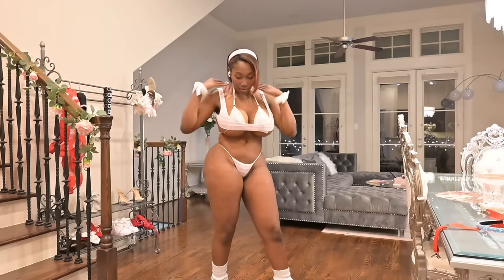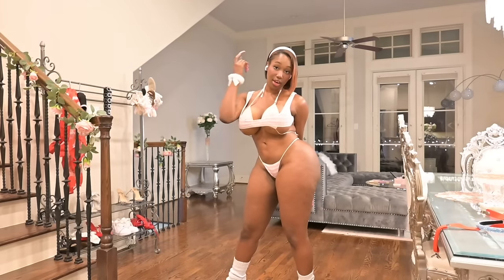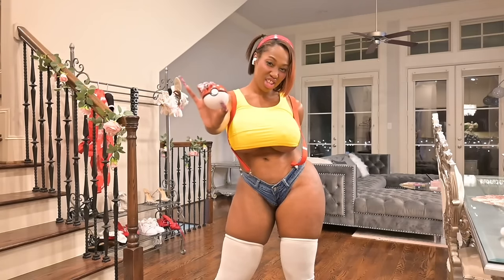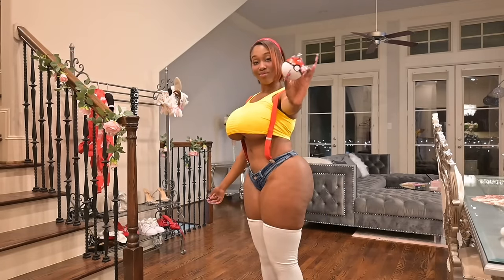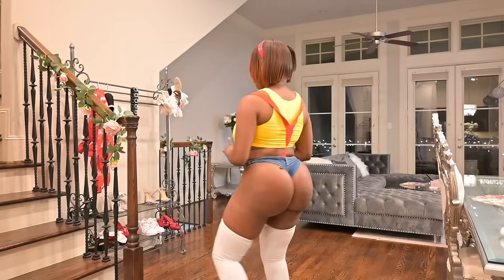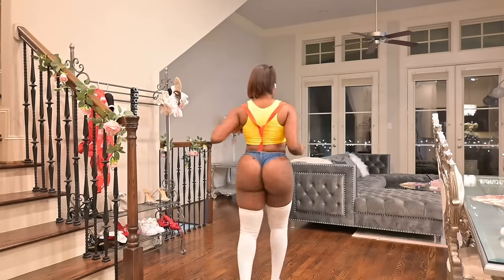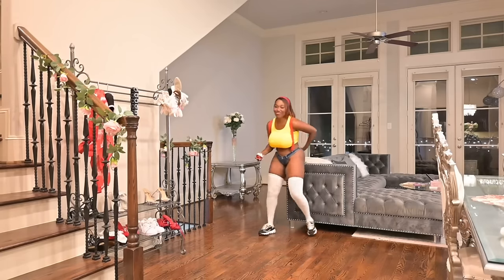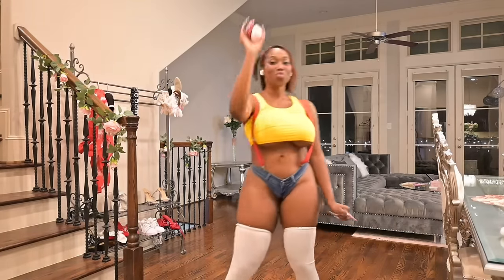So it's just pretty much a pink and white version of the first outfit, but the cut's a little different. So anyway, on to the fourth outfit. This is like a Pokemon inspired one. Honestly, I just threw this one in there because I had this outfit in my closet for so long and I never wore it, so baby, y'all gonna be getting a Pokemon on tonight. You know what I mean?